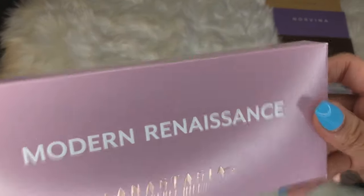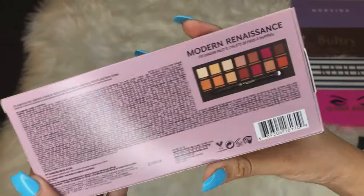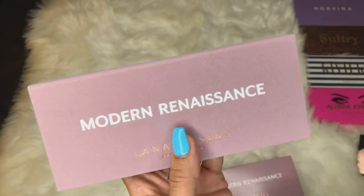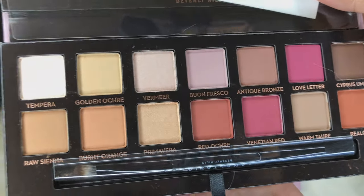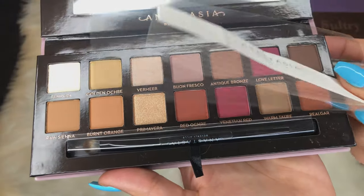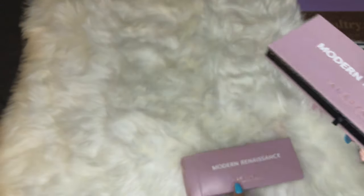And then we have the iconic Modern Renaissance. It's beautiful colors. Also the beautiful texture. Mostly mattes. Love it.